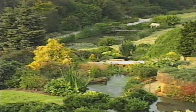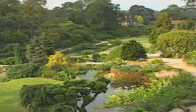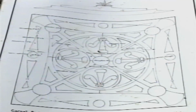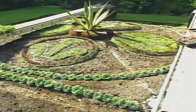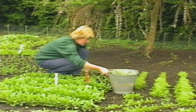The approach of summer brings an air of expectation to the Royal Horticultural Society's gardens at Wisley. The preparation which has gone on all year long and which reached its climax during spring is now over. The carefully laid plans and the hard work of the Wisley experts to convert those plans into reality now await that most fickle of seasonal visitors, the British summer sun.